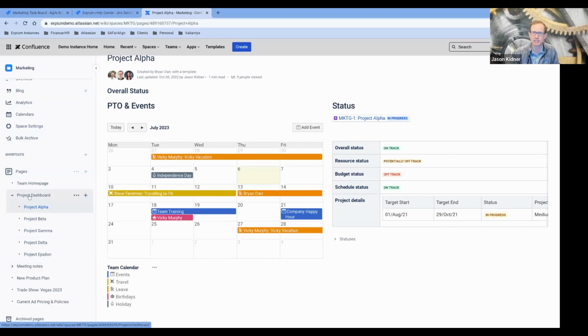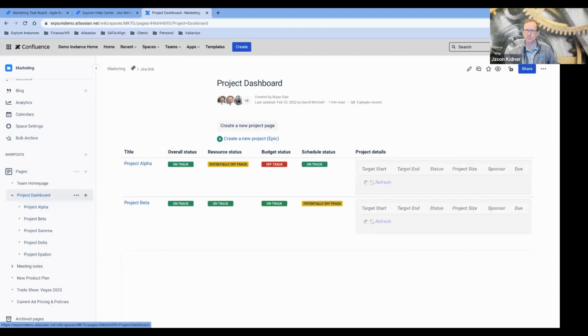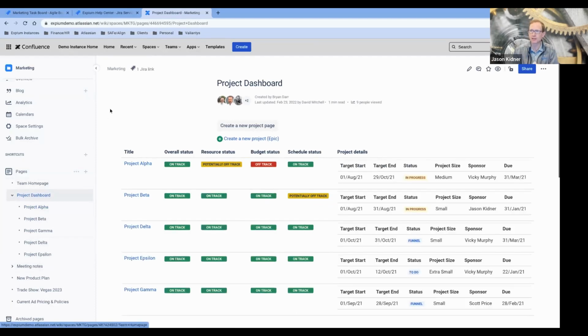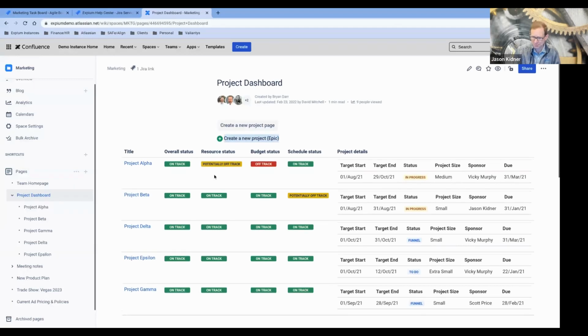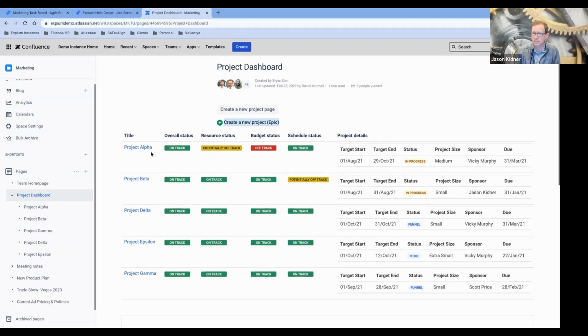In this case, we're calling it the project dashboard page. This is just another feature of Confluence where you can pull in a couple different macros and bring in different information from various pages in Confluence into a larger summary page. So potentially some executive wants to come in and see very quickly what's the status of all these projects. And I can see it very quickly right here.